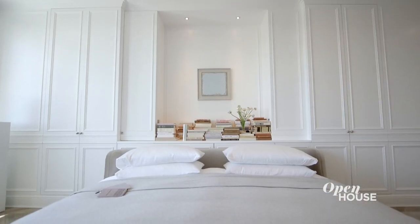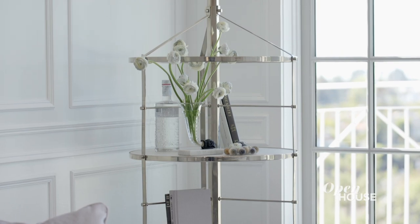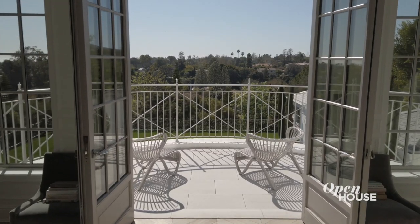So all of the furnishings that I put in here are all things that bounce the light in a beautiful way. I like the contradiction of the more contemporary pieces, this bed, for example, this beautiful round étagère that I've made, to the old world paneled walls. So behind all of these paneled walls actually is additional storage. I love being in this space because it's so dreamy, but the dreamiest of all is the views from the rooftop deck. So let's take a look.